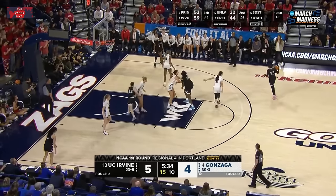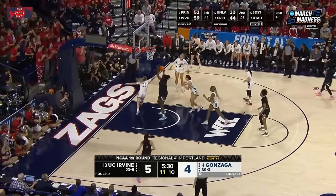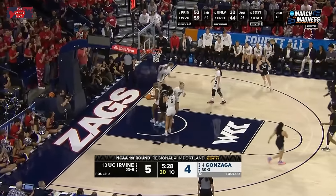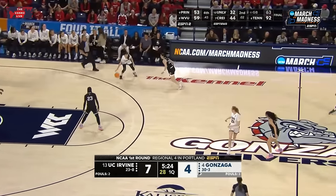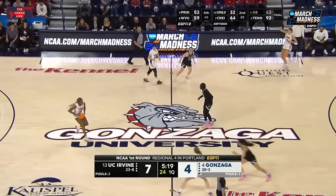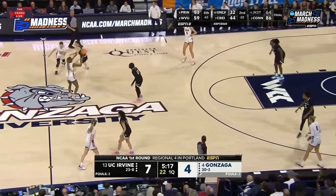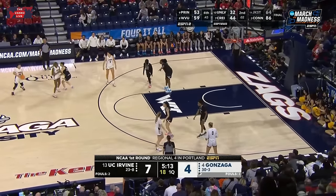5-4. We asked yesterday Coach Inouye about Parkinson. As she checks in, they run plays where normally she would probably be a starter, but they don't want to get her in foul trouble, so they bring her in, and then they run the offense around her when she comes in. Nice footwork there by Parkinson to get that reverse in. So teams trading buckets right now. 7-4, Irvine with the lead.